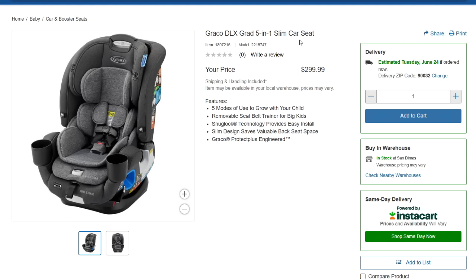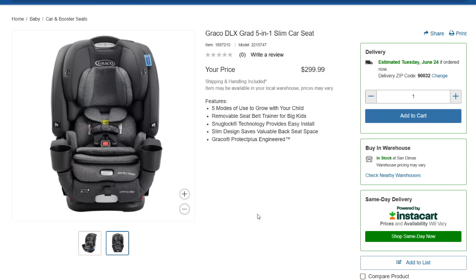I also found a slim car seat. This one's by Graco, and it's the DLX Grad 5-in-1. It's going for $300. It says it has 5 modes of use to grow with your child, a removable seatbelt trainer for big kids, and it's supposed to be pretty easy to install.